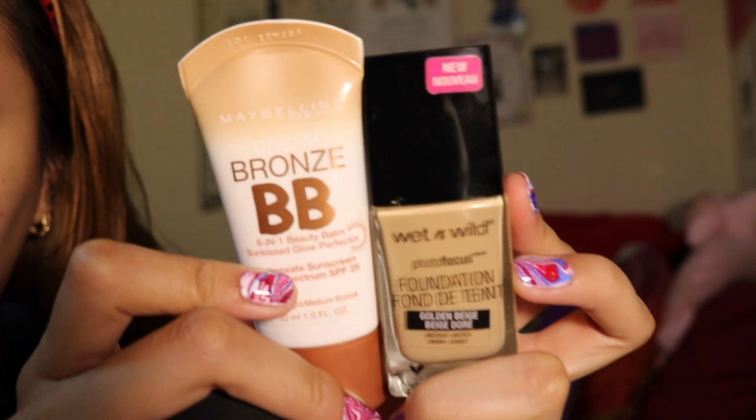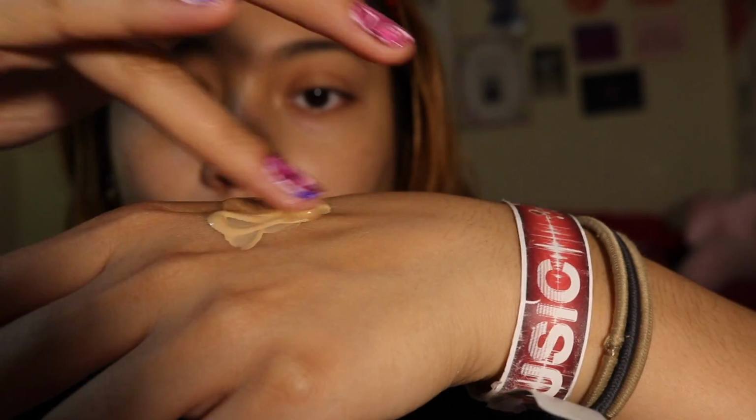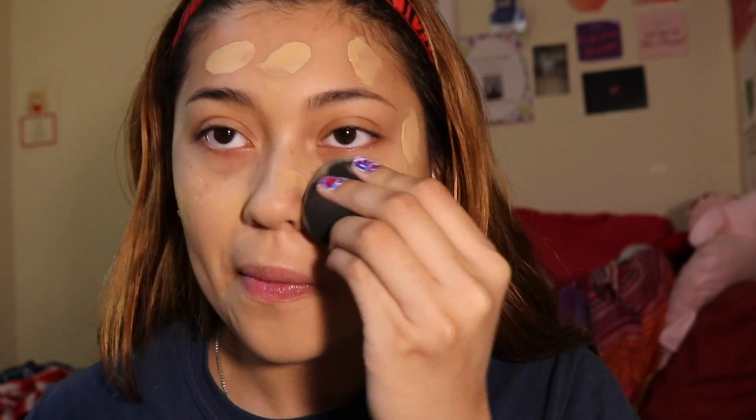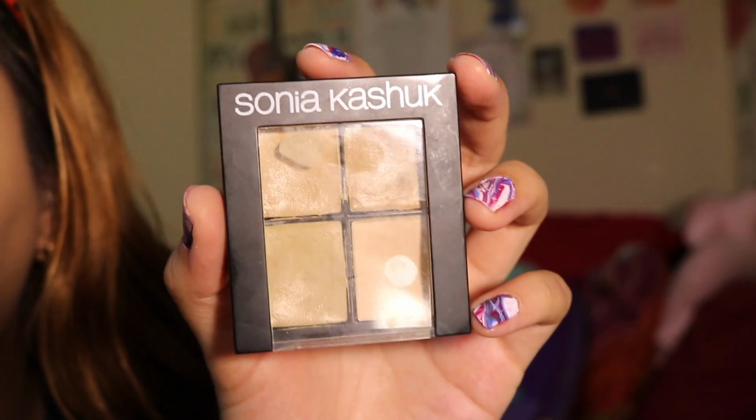Next, I'm using the Wet n Wild Photo Focus Foundation in the shade Golden Beige, and I mixed it with Maybelline's Bronze BB in Light and Medium, just because I wanted it to be a little bit more glowy, not as matte. I just dotted it all over my face and I blended it out with my beauty blender.